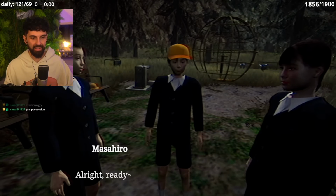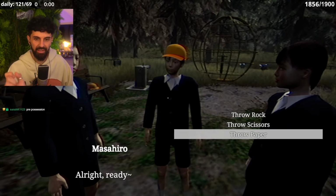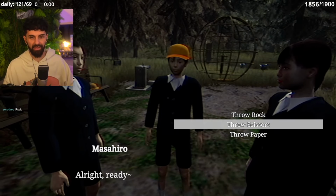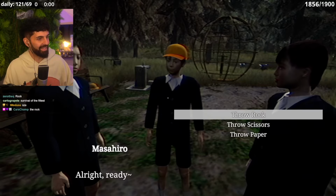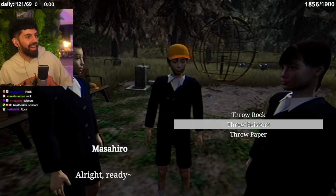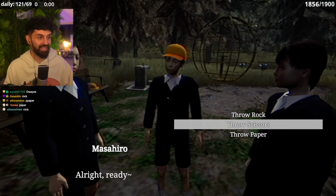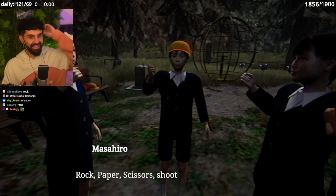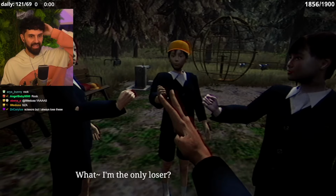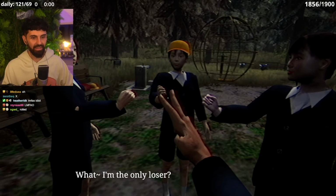Let's play rock, paper, scissors to decide who's it. Chat, rock, paper, scissors. You decide. Go, chat, go. Rock, paper, or scissors, and I'll just pick the answer I think I'm seeing the most. I'm seeing so much scissors. I'm going scissors. No! We got obliterated! I'm the loser! Chat, we're the loser!